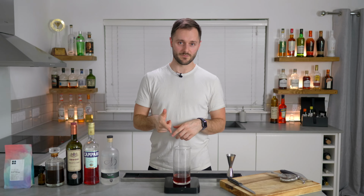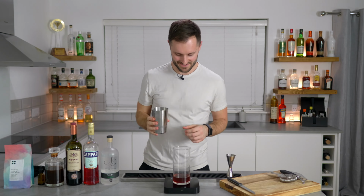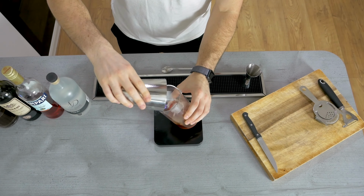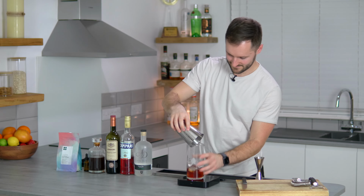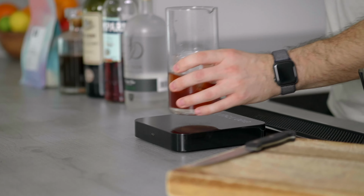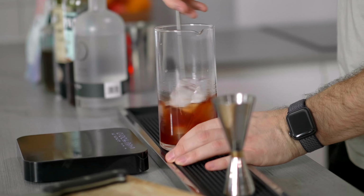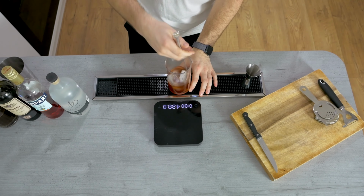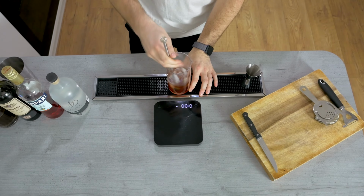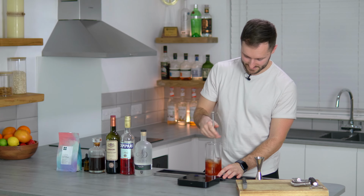So we want to stir this down with ice, which I will have in my hand in a second. And we're back, there it is. We're gonna give this a good stir down. So we want to add some dilution, probably not too much dilution, because this drink does want to be quite intense, quite bold, but we do want to chill it right down and just take the edge off that intensity.